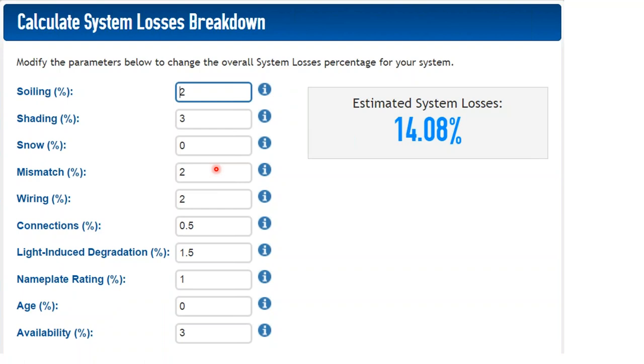Additionally, couldn't you go and capture that additional wattage for those more productive modules? And the answer is yes. If you're using DC optimizers or microinverters, then all the modules are operating independently of each other. So when I'm modeling microinverters or DC optimizers, I'll just eliminate this mismatch percentage in my PVWatts calculation and still feel very confident in the estimate that PVWatts is generating.